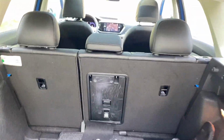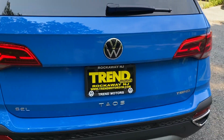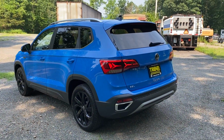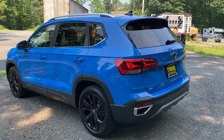And it drives great. It really does. For the Northeast, obviously, 4Motion is an excellent alternative. You know, go anywhere, get anywhere, do anything. You have all sorts of LEDs, front, rear, daytime running lights, LED taillights, the IQ.LIGHT, very cool.